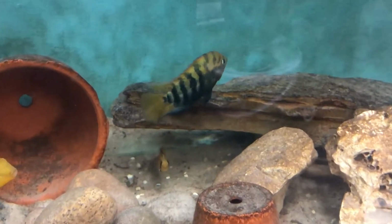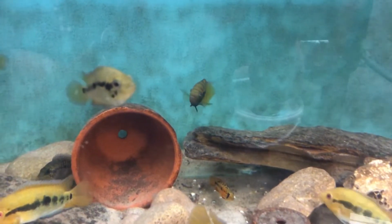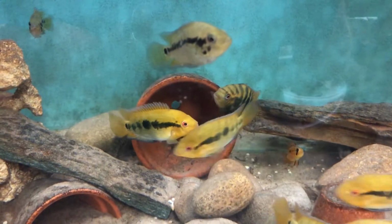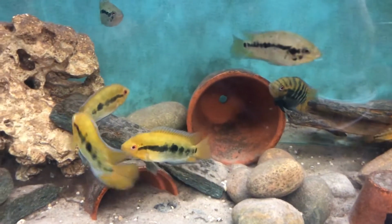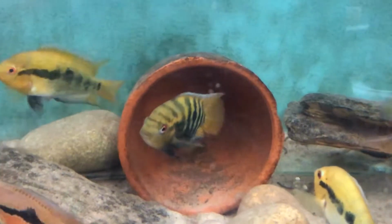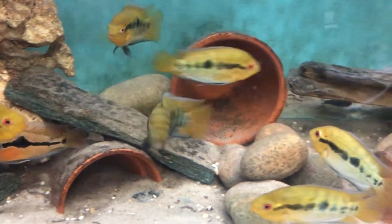But it's quite strange because they've kept a dark coloration as if they're still stressed, but they've been like this for a few weeks now, so I'm not quite sure. But you can see the original 5 that I had, I've got the golden yellow colour, and the 2 grow outs that I've put in there, though they are of size, they have kept a dark colour.